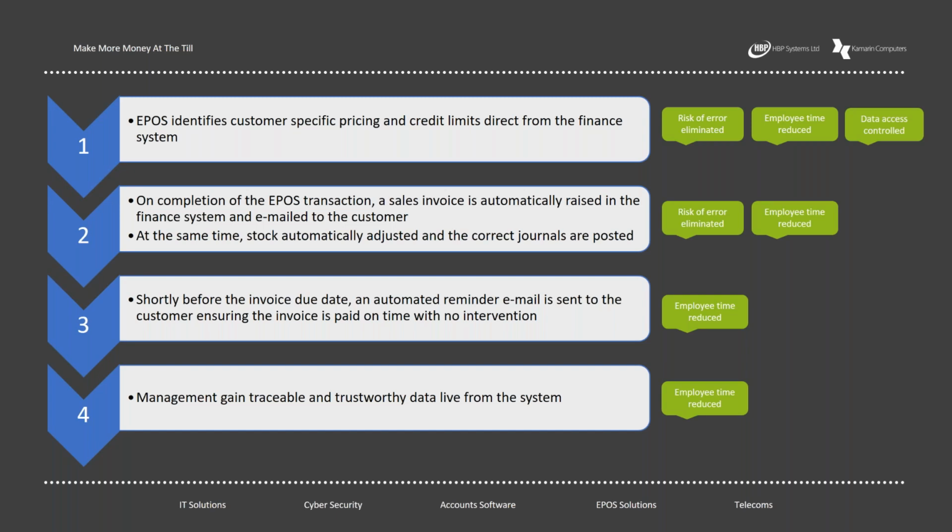Just following on to mirror what was happening in the unintegrated one, it doesn't stop there, because we've now got a proper sales invoice raised in the accounts package. Once that's been emailed to the customer, we can trigger automatic reminder emails just before the invoice is due, to make sure they've definitely got a copy and to remind them it's due for payment. Then we're maximising our cash flow and our chance of collecting that debt on time.